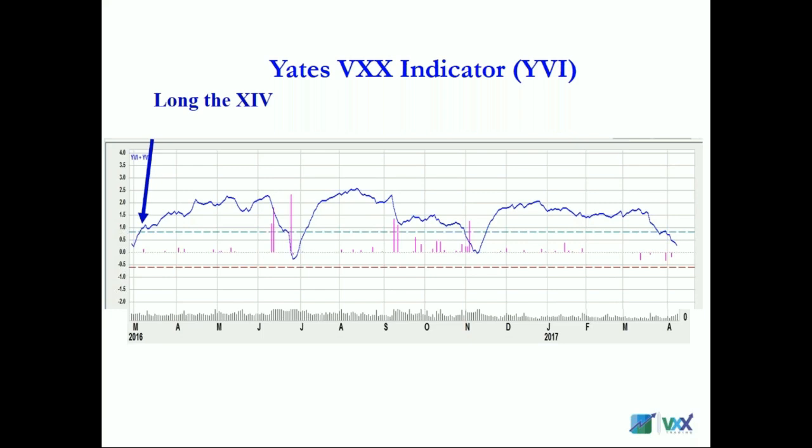All right. Here is the core backbone of the system. It's called the Yates VXX Indicator, YVI for short. We publish it internally within OptionVue. It is a 15-day weighted moving average of a component I'm going to show you in just a little bit. I have to take some time to explain that component for you to understand what's going on here. But basically, this indicator is one that once it crosses a certain threshold, the system goes long the XIV.